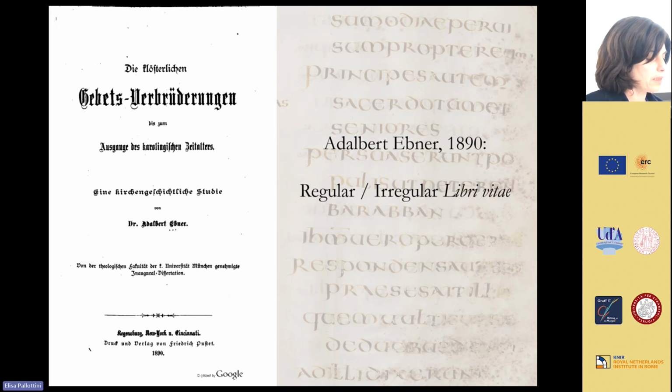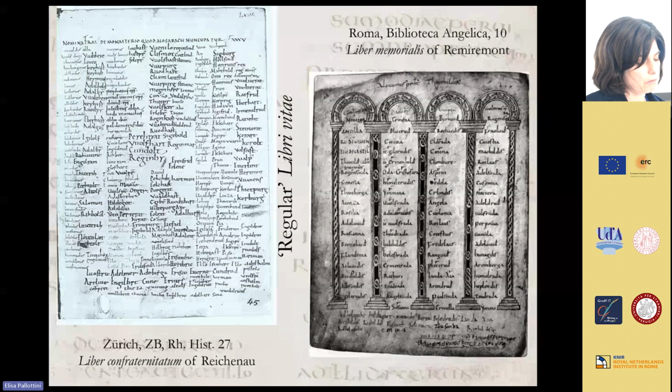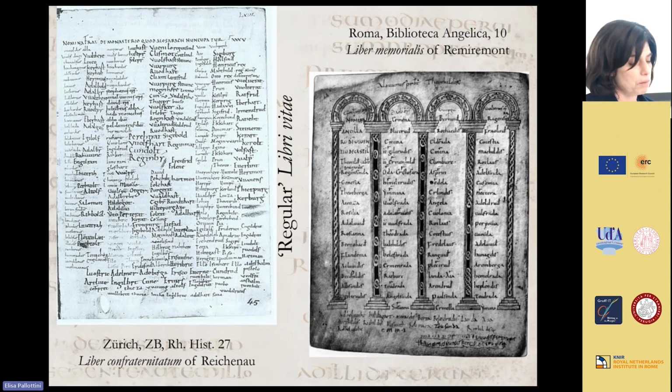In 1890, Adalbert Ebner distinguished between regular and irregular libri vitae. The former were conceived as libri vitae from the beginning. The latter were liturgical books of a different nature, mainly sacramentaries, that served for this purpose eventually. Today, only 8 regular libri vitae survive, dating from the end of the 8th to the end of the 9th century, but which were still used in subsequent centuries. Among them, for example, the Libri Memoriales of Reichenau and Remiremont.